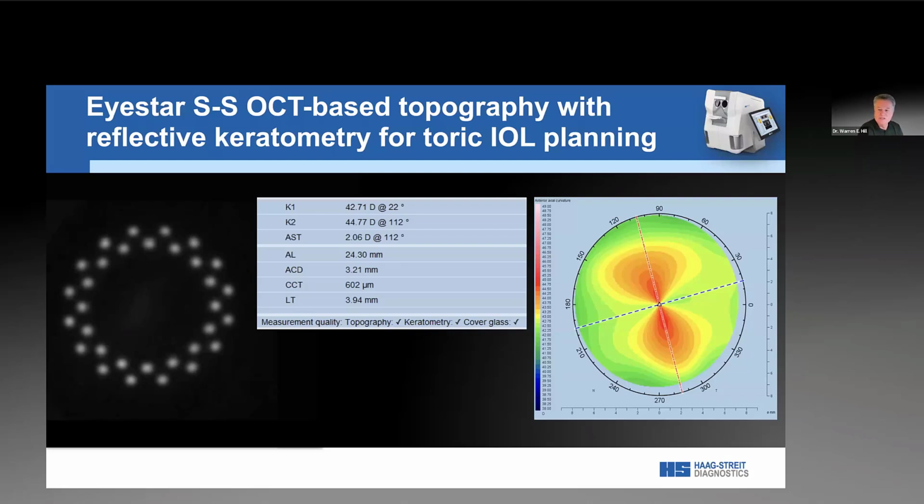We can see if the topography is symmetrical and regular, and is this a toric candidate? So, is the astigmatism regular? Well, can we pass a line through the corneal vertex and the two centers of the astigmatic lobes? Okay, that's regular. Is the astigmatism symmetrical, which means we have similar power on either side of the corneal vertex? And of course, a toric IOL is nothing but a cross cylinder, so it's a completely regular optical device.